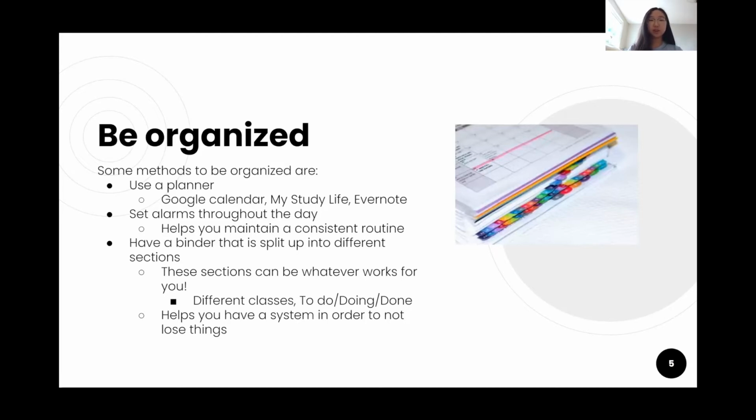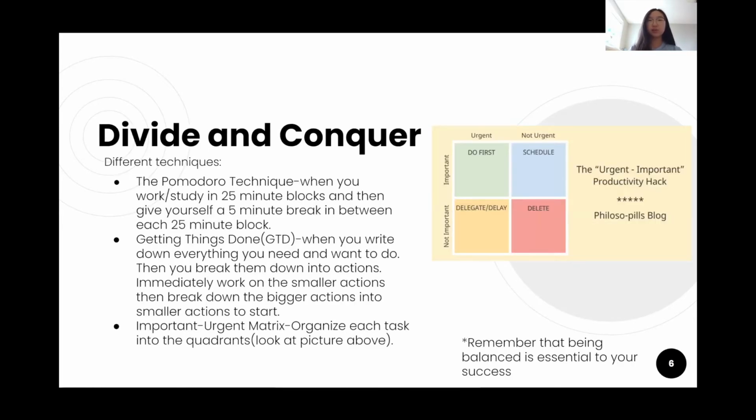The third method that I'm going to talk about is having a binder that is split up into different sections. These sections can be whatever works for you. Some examples of sections you can use are for your different classes, or 3 different sections that are to do, doing, and done. This helps you have a system so you don't lose anything and you have a way to keep track of everything.